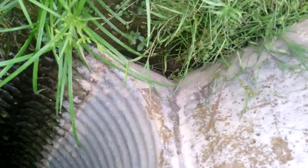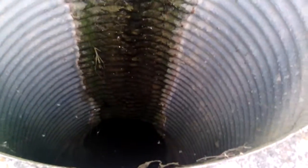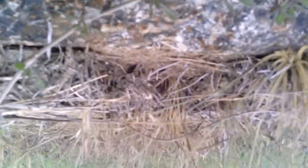Right here you can see the webbing of the spider has taken this up as its home. And this is its home. It's able to consume the insects that normally would not be consumed. On top of the rocks up here, you go from a wet habitat to an air habitat for spiders to live on, to up here to a drier habitat.